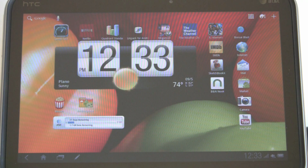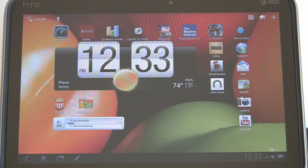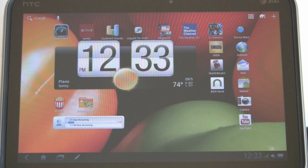Samsung has done quite a bit with their TouchWiz as well for the Galaxy Tab 10.1. It's available as an optional download, so it really depends on which approach you like better. If you're more of an HTC Sense person, or if you're more of a TouchWiz kind of person.